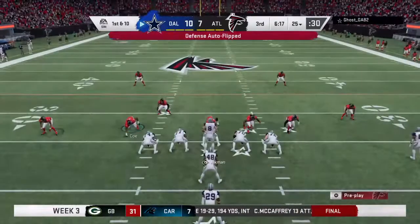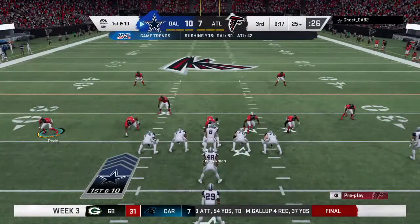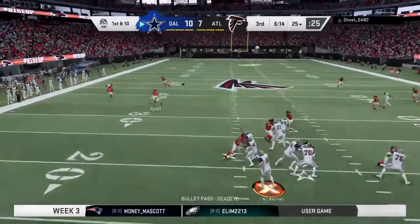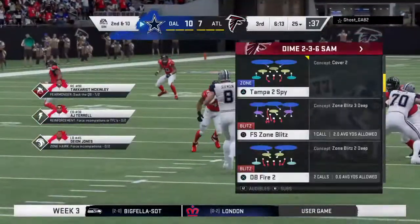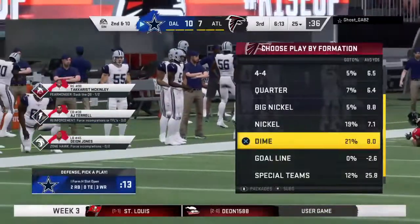About set for this next drive by the Cowboys offense. Their defense has done the job. Now it's the offense's turn as they've got it first and 10. Here's Aikman setting to throw it. All incomplete. A turnover would have really helped there. Almost intercepted. Instead, it's just second down.